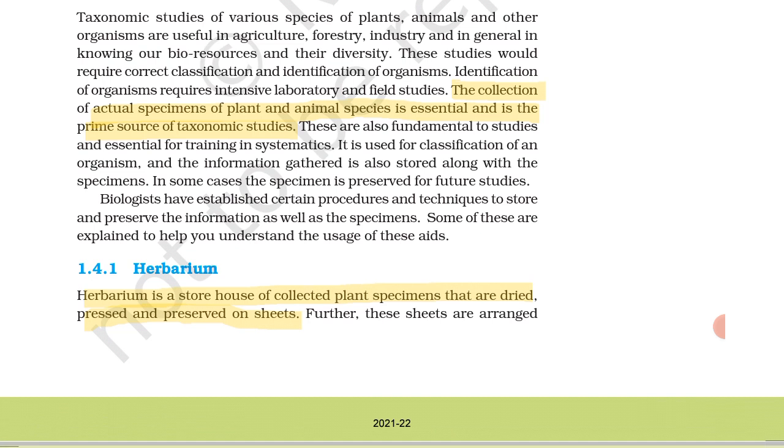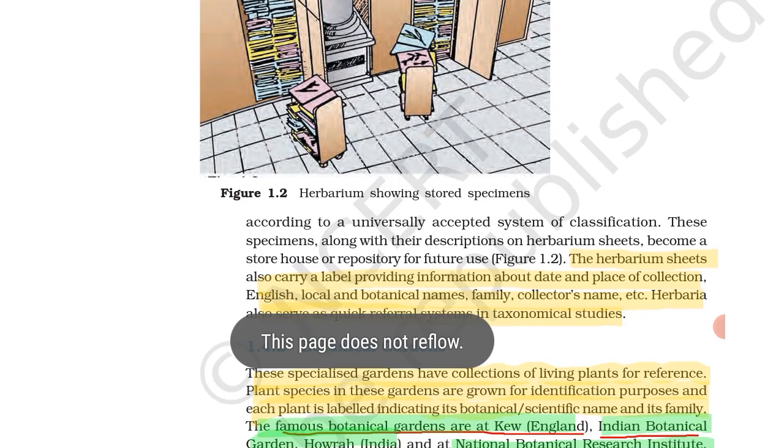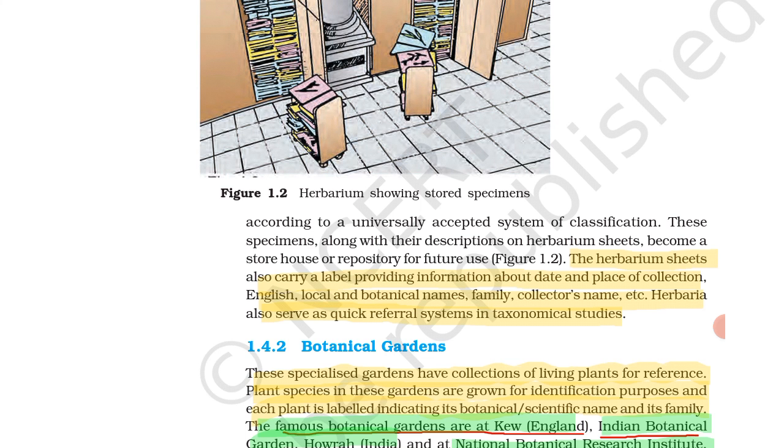Okay, the further studies are arranged according to the universally accepted system of classification. Next, the herbarium sheet also carries a label providing information about date and place of collection. Here in herbarium we preserve plants, we dry them, we press them, and we preserve them. After preservation, they carry a label providing information about date and place of collection. Means what is today's date, on what date we preserved this plant, and place of collection means from where we collected that plant, it must be labeled there.